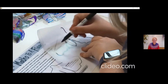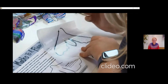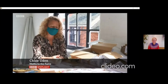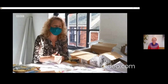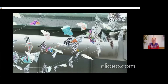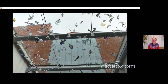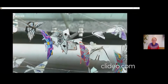But why did they choose moths to convey their message to COP26? The collective noun for moths is a whisper of moths, and we felt that as ordinary people in the southwest, our voice is just like a whisper to those world leaders making big decisions on our behalf. But maybe if we could all send a whisper together, that might make a bit of a noise and it might attract attention.